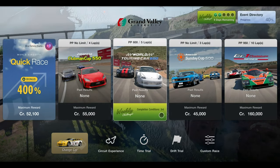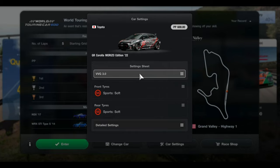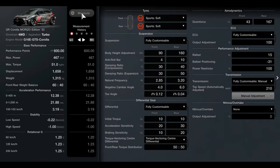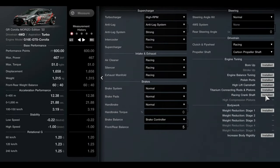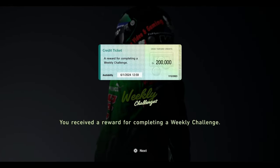Race 3 is the World Touring Car 600 at Grand Valley Highway 1 for 5 laps. This race is restricted to 600 PP or less. I used the Toyota GR Corolla Morizo Edition '22 with 600 PP. The tune is as shown on the screen. This one unlocks the next reward ticket of 200k.